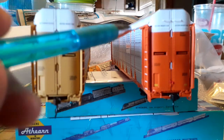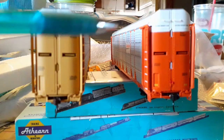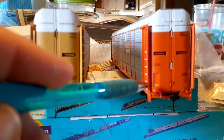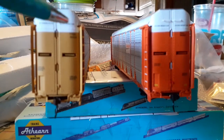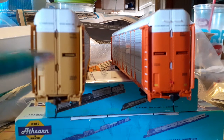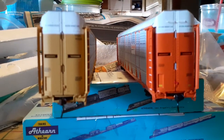But as far as the level of decaling compared with the current release, they're pretty close. I mean, they're really, really close. Almost even. There may be a few little extras here, like the yellow conspicuity stripes on the end. Maybe a few little extra decals here, but it's really close as far as printing and lettering on this car. In fact, I'd say it's pretty close to being identical. Like I said in my review video, that's one thing I always hold Walthers high in regard for. They are really good at getting the small lettering down.